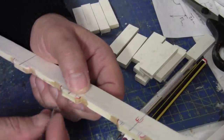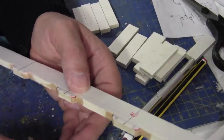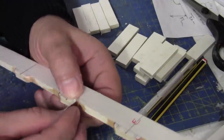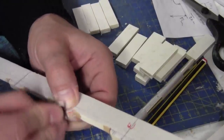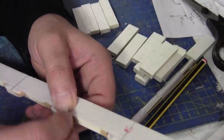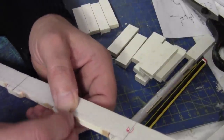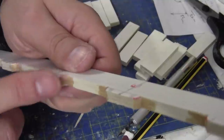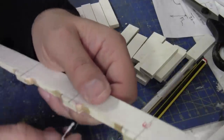So the super glue's gone off now, so I've just started to sand the card up. Now you're thinking to yourself, sanding card? Tell you what, this has gone rock hard. It's like sanding hardwood, and it doesn't fray like it would do if this was just ordinary card without super glue on it. It'll just fray and go dusty and you get such a nice smooth finish on that radius. And I've hardly taken anything off.